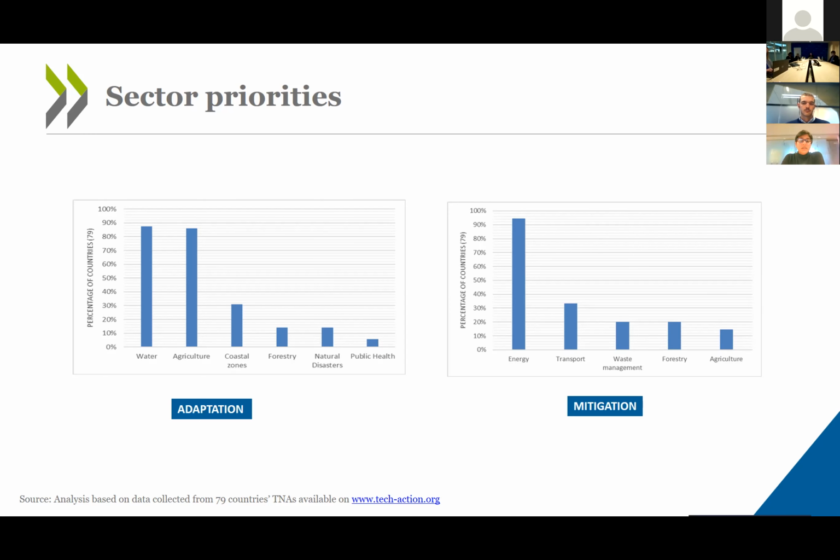As you can see, within adaptation, the most prioritized sectors are agriculture and water, with almost 87% of the countries highlighting it as important, followed by the coastal zone, highlighted by 31% of the countries, and then 14% for forestry and natural resources. For mitigation, 95% of the countries have prioritized the energy sector, followed by 33% for the transport sector, 20% for waste management and forestry, and a lesser proportion for agriculture at 15%. This gives an overview of the different sectors prioritized under adaptation and mitigation by the 79 developing countries. Moving on, next slide.